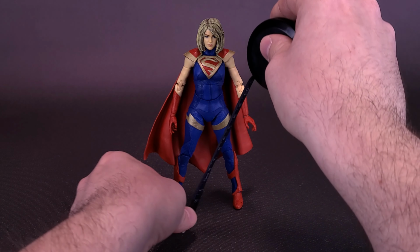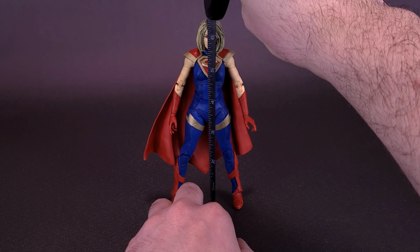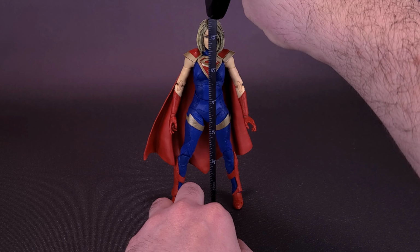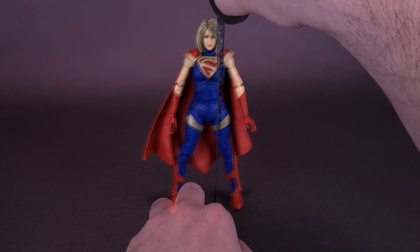Not to get ahead of myself, though, what I'm going to do first is measure off the top of Kara Zor-El's head, just to see how tall the figure stands. Supergirl, in this case, stands 6.5 inches in height, or 16 centimeters tall.